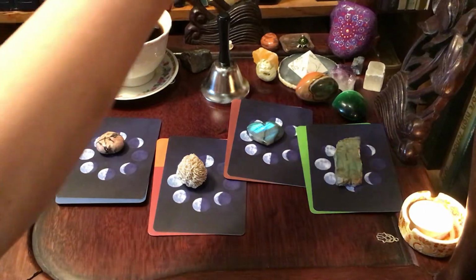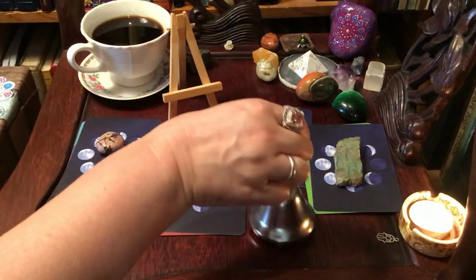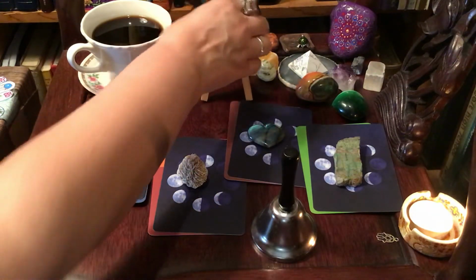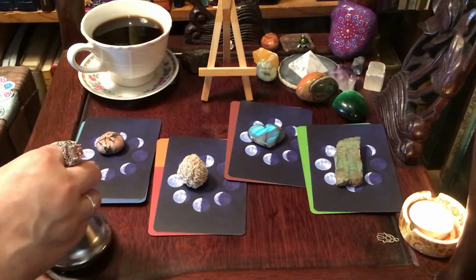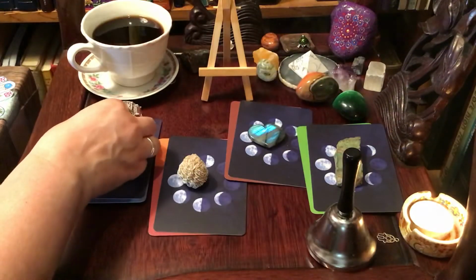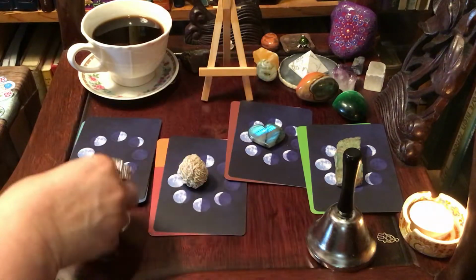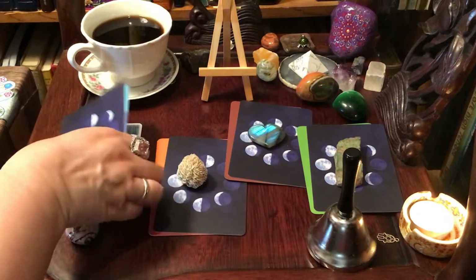And I am going to try to remember to ring the bell before each reading because I think that gives us a visual cue if we're fast forwarding. Also, it kind of clears the air between each reading. So if you chose this one, we're going to turn over your cards right now and see what you have.